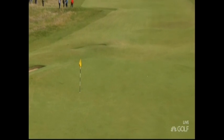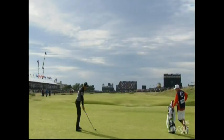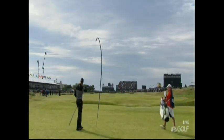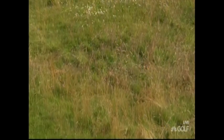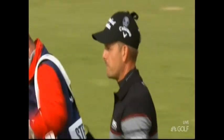Beautiful by Mickelson. And that was a very makeable putt from there, putting uphill with a right to left break. Struck it beautifully. He's left. Some thick stuff over there. We'll have to see. The good news is the hole is cut over on the right side of the green, so we will have some room.